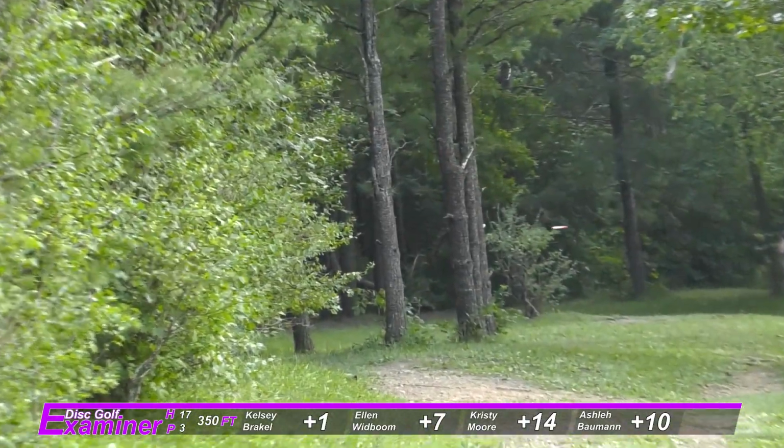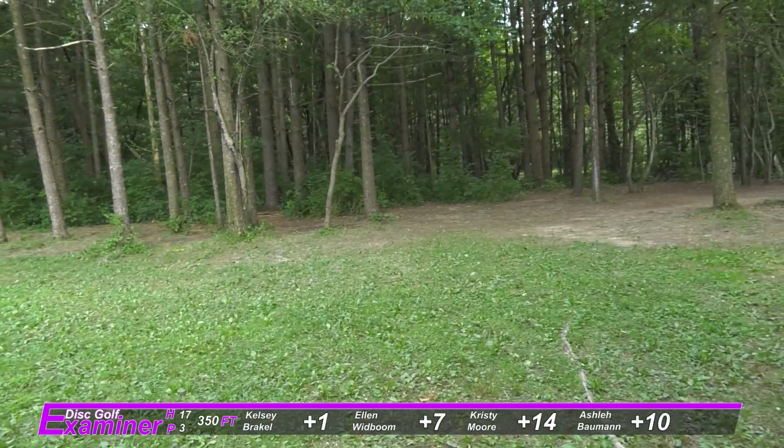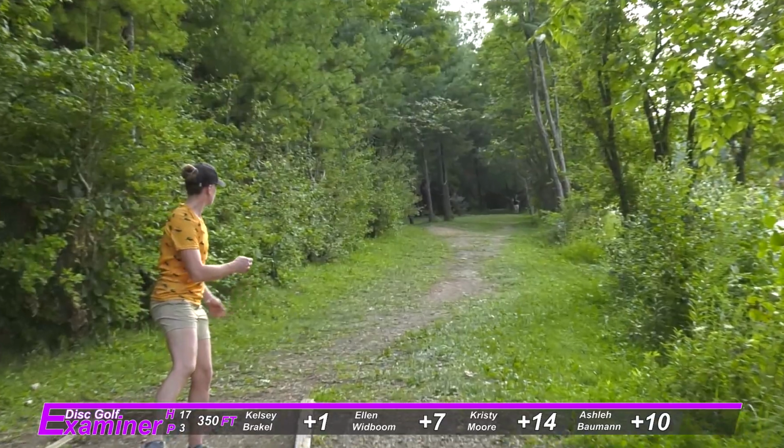I'm trying to be like Kristy. That's all I want. I just want to be like Kristy. I think you were like a centimeter from every tree all the way down. We all just held our breath. Much more on the left side than I wanted to be.